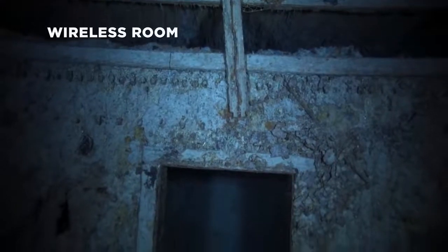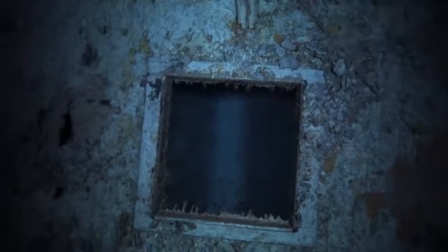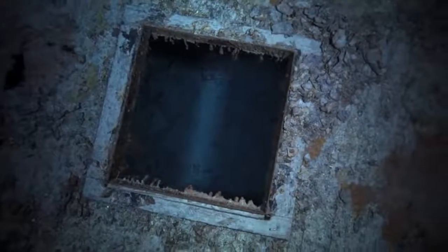SOS, the newly adopted distress call for ships at sea, is tapped out over Titanic's state-of-the-art wireless technology. The signal sounds very different from other ships transmitting that night. The old plane spark transmitter had this very ragged sound to it.